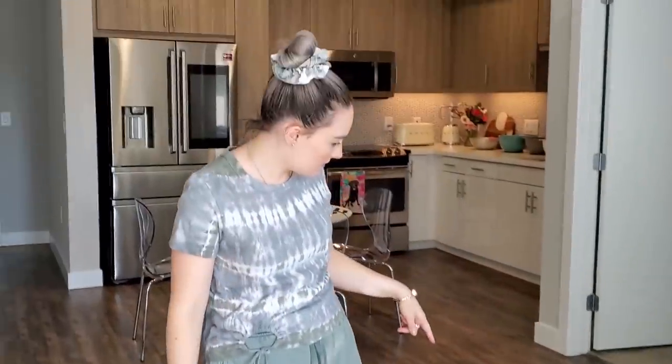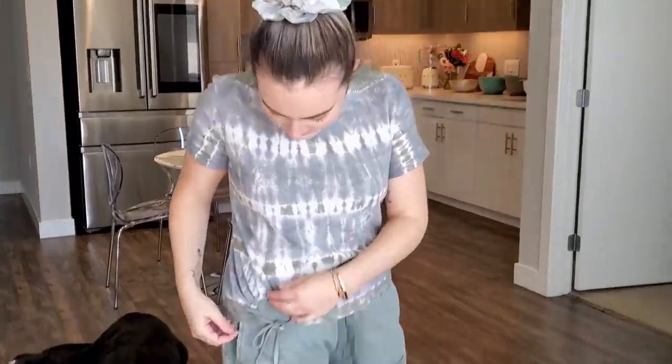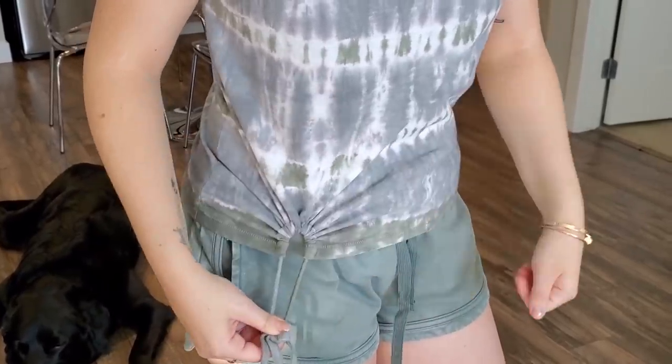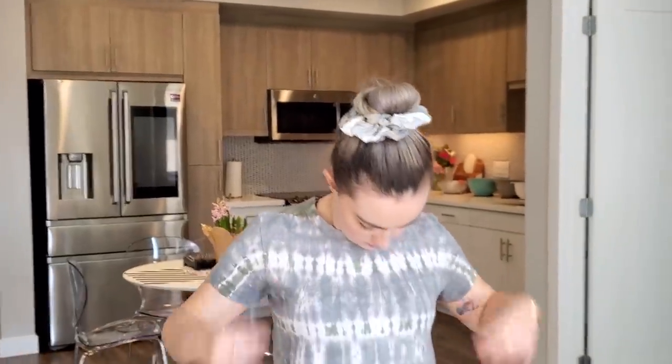With the flip-flops that I had on earlier. These cute little shorts. I like that it's on the side. It's just a cute little detail. And you can probably tighten it more if you want. You could do it as much crinkle as your heart desires. So cute. It's adorable.